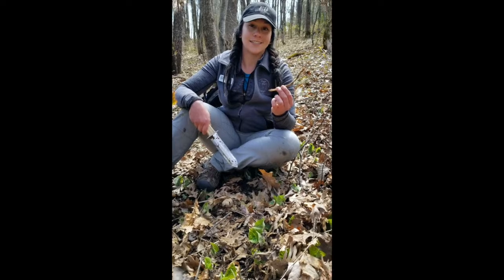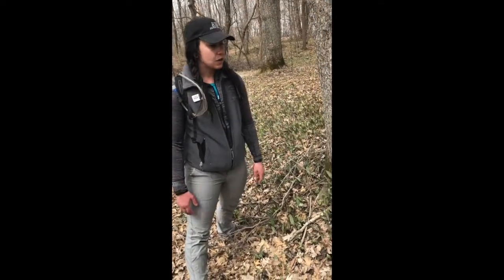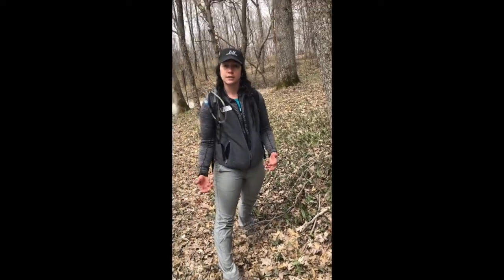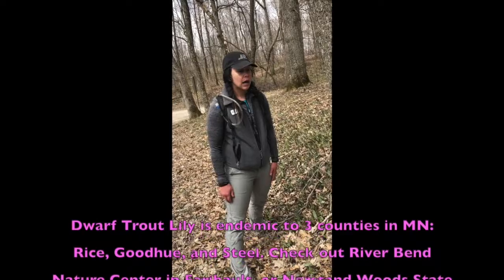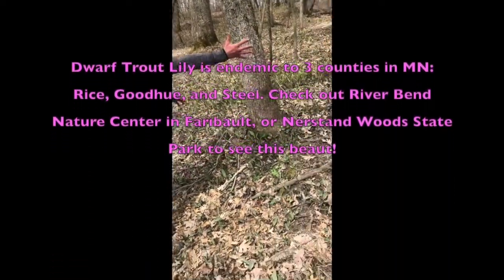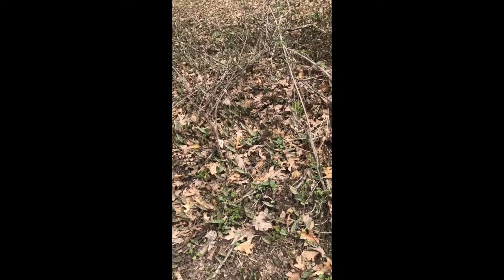We got our ginger. Another awesome ephemeral is called trout lily, and we actually in this area of Minnesota also have dwarf trout lily, which is an endangered species. So it's really awesome to see this over here. If you look out just in this one section, you'll start to see these purplish green leaves that are speckled. And that's what you'll see first coming up. These are actually pretty well grown. These all look like full-size trout lily.